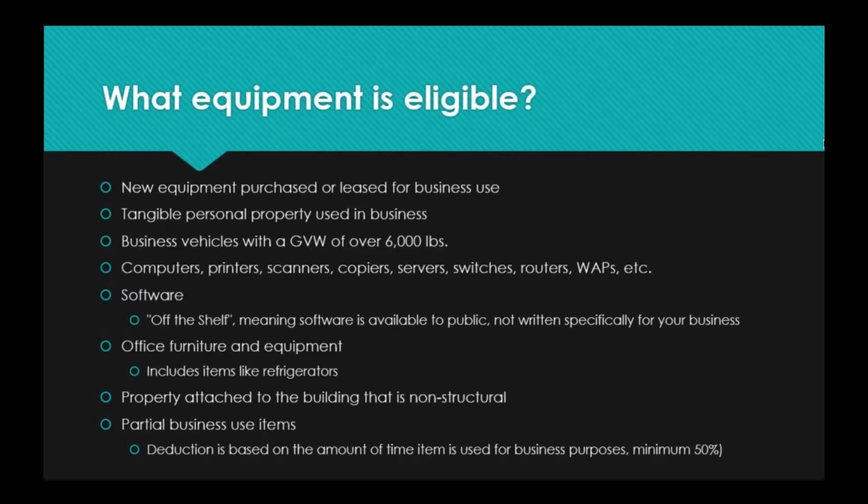Tangible personal property used in business. So if you have, say for instance, office supplies, maybe you bought nice staplers and there's enough people in the office that you wanted to include that in the deduction, that sort of thing would apply as well. It counts as equipment used in business.